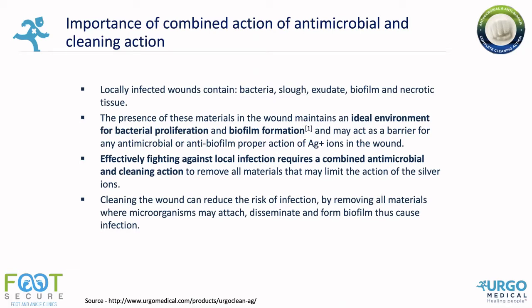So it's very important that the biofilms and the slough are removed from the wound bed, and also to have antimicrobial activity. So effectively fighting against the local infection requires a combined antimicrobial and cleaning action. That would be ideal, and that is what the UrgoClean AG brings to the platform, where we can put both the antimicrobial activity and the anti-sloughing or cleansing activity in a single dressing.